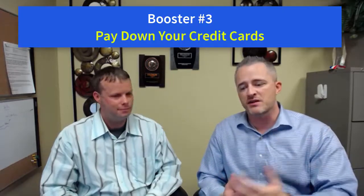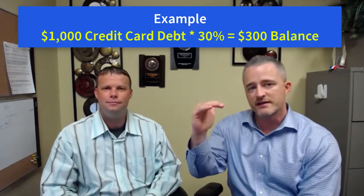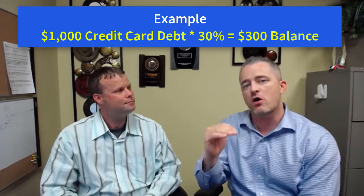So what's number 3? Number 3 is really the fastest and the easiest way to get your score up, and this is regarding your credit cards, paying down your balances. It doesn't matter how large the credit card is. If it's a $20,000 credit card with a huge balance, or a $500 card, they essentially affect the credit about the same when it comes to the ratio to limit. You want to keep your balance to limit ratio at 30% or less of the limit on the card. So simple math, if your credit card has a $1,000 limit, you want your balance on that card at $300 or less.